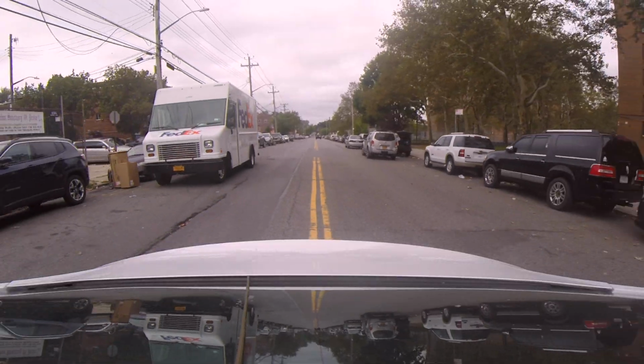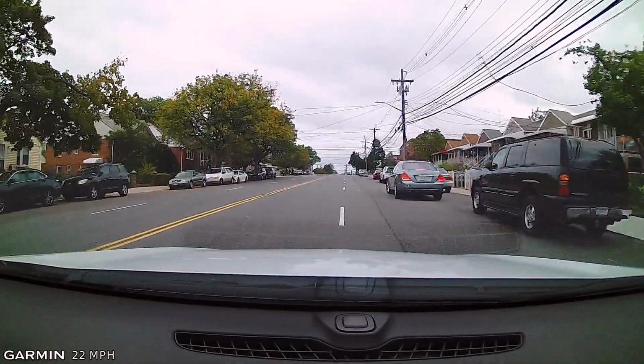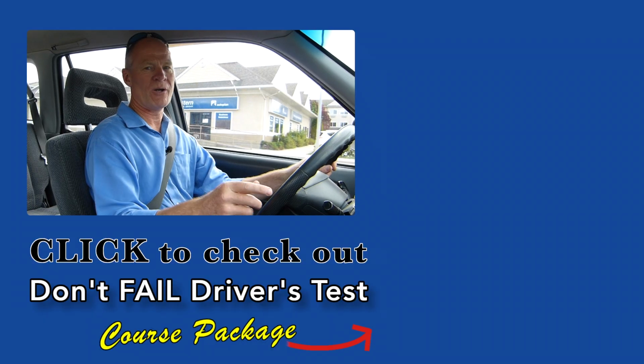Awesome. We'll go straight down. Oh boy, now we can. There you go. All right, awesome. Yeah. And at the straight down at the traffic light, we'll make a right turn. Hang on there one sec.